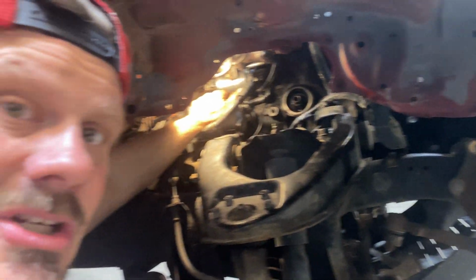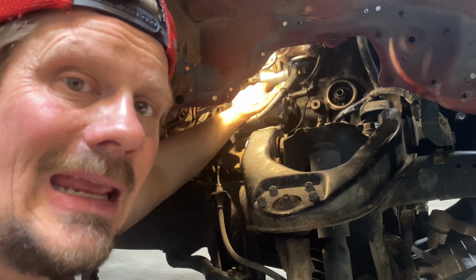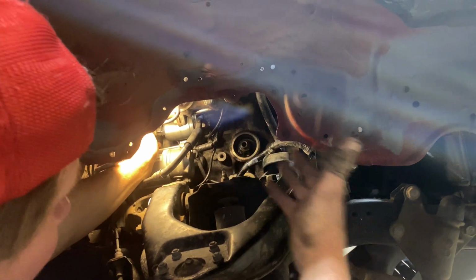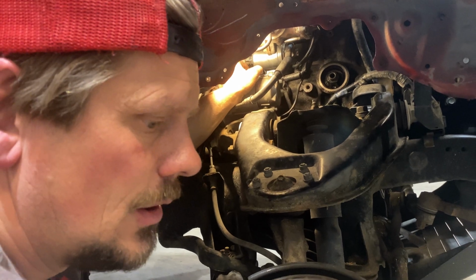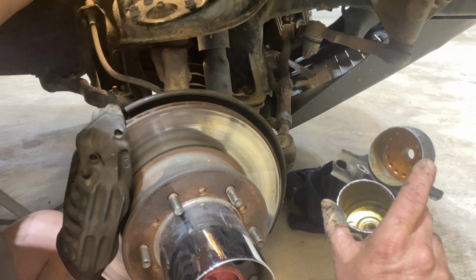No offense to the Japanese or whoever invented this, but why didn't you just put this down by the tank? Some of the models in the '85 did do that. But this model, '93, it's right up there where it gets hot against the engine. I don't know why they thought heating gas was smart in the first place. But this must have gone a long time. I bet you this was only changed one time or never.